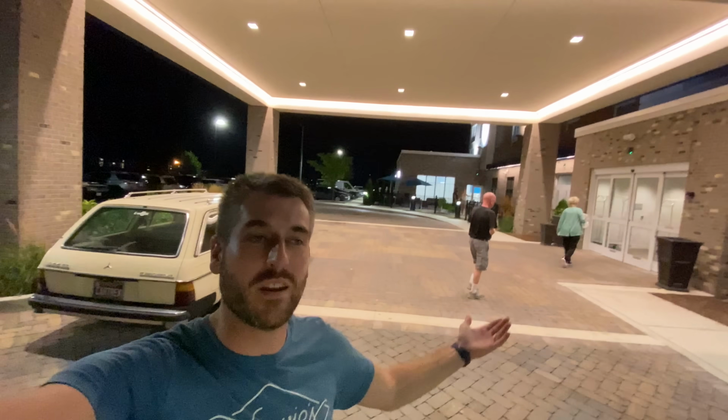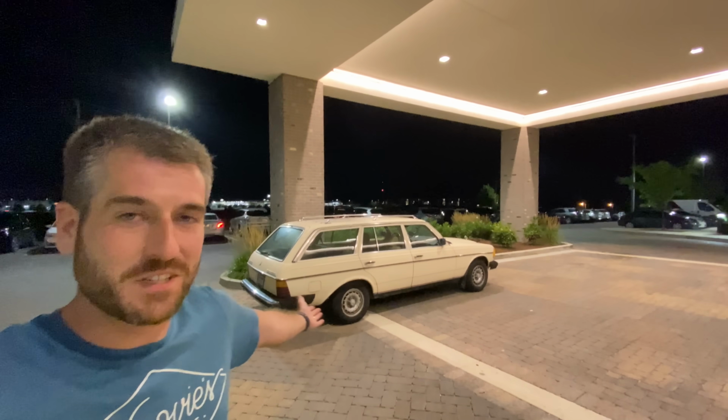And it has been a long day, but we've made it. We are at the Hampton Inn in Nashville, and it is time to rest for both me, my dad, and the Mercedes. So we'll pick this up tomorrow morning.